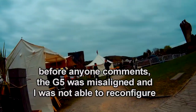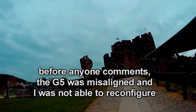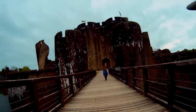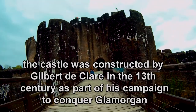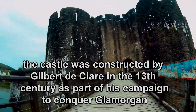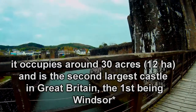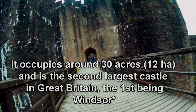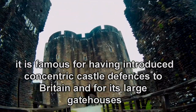So I don't know where to start first. I think we'll probably go up the hill. Get an impressive view of the castle there. It's pretty good. So, storming of the castle. See the moat. Quite a deep moat. It was refilled, obviously, when they were doing the restoration. Wow, that's impressive.